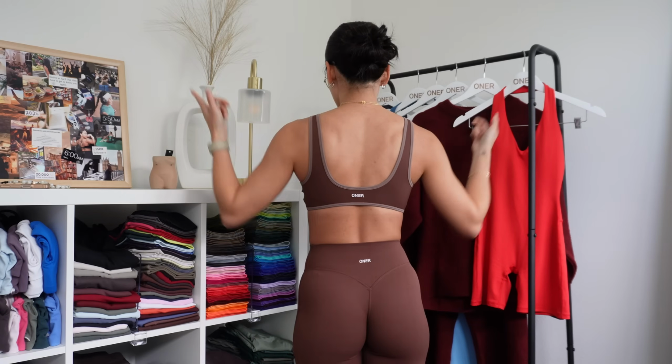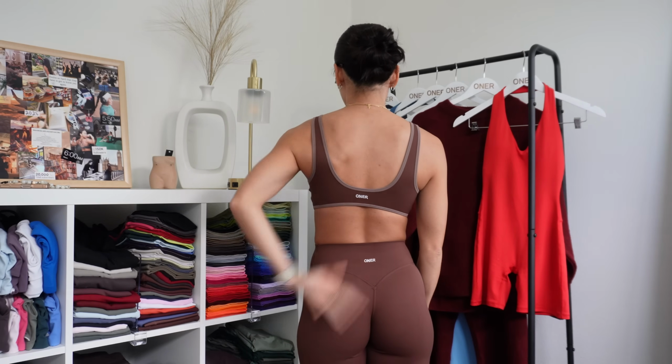Aside from that though, this bra does come with removable cup pads, as we know, and then the back is just going to feature that lower scoop back detail right there with Honor embroidered in the center. This is going to be a low compression bra, and because it runs a tad bit big, I would say that if you're in between sizes, go on and size down in this.